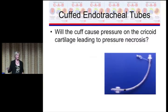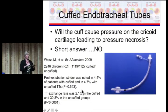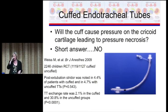Okay. Cuff tubes, I mentioned this before. Will cuff tubes cause pressure on cartilage leading to pressure necrosis? The answer is no. There's now been a number of studies looking at this, and really thousands of patients have been treated with cuff tubes. And again, here's the deal. Post-extubation subglottic stenosis is equal between those with cuffed and uncuffed tubes, but about 30% of the patients who get an uncuffed tube need to be reintubated, and with all that associated complication.